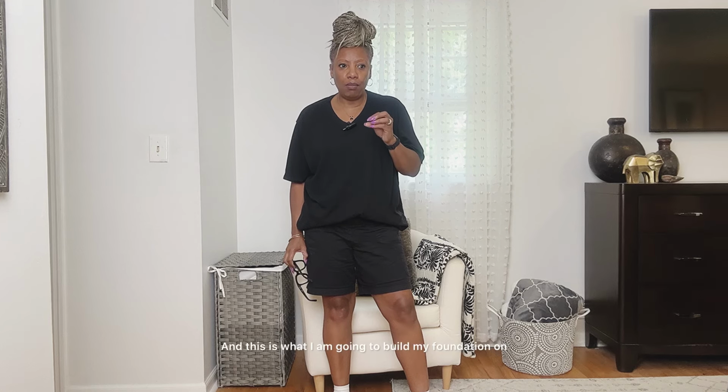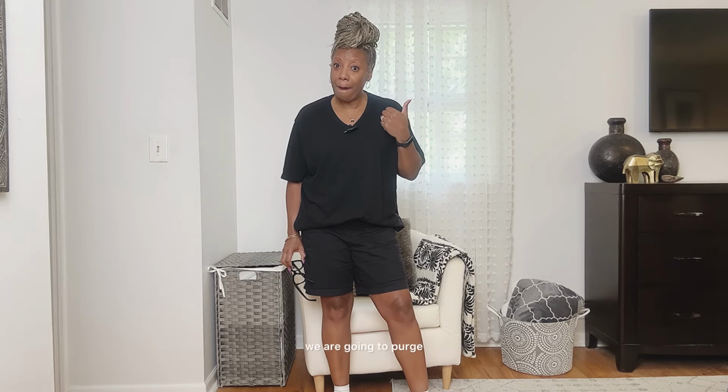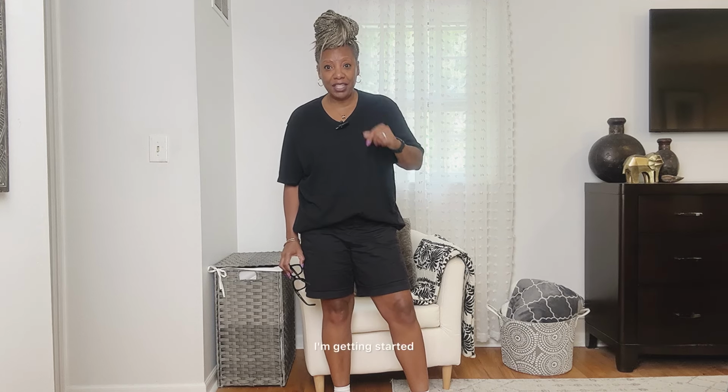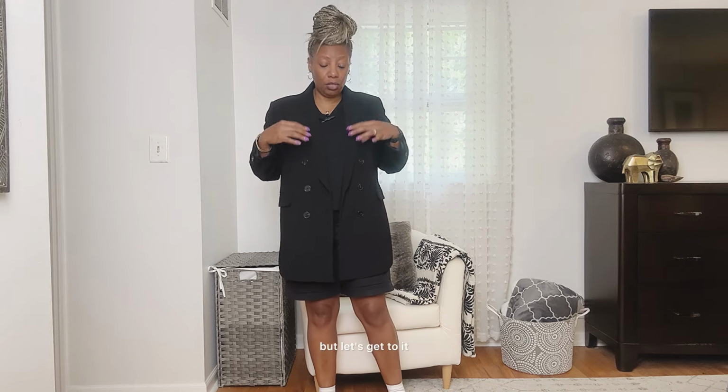So first, I'm going to show you a couple of my favorite blazers. And this is what I am going to build my foundation on. And anything that doesn't fit into my 3 words, we are going to purge, meaning gift it, donate it, or sell it. Okay? I'm getting started. Okay, so I'm sweating already and we just started, but let's get to it.